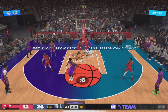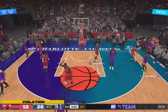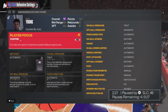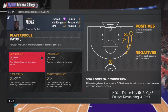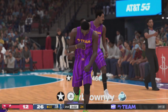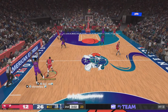Pass to Brown. Albuquerque needs to get a shot off here. Chamberlain a screen. And the shot clock expires. 24-second violation. The ball goes to Chicago. Chicago trails by 14.